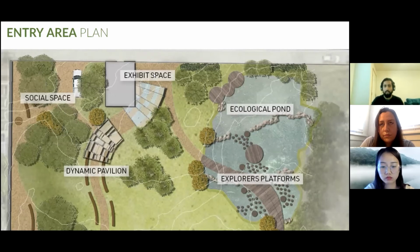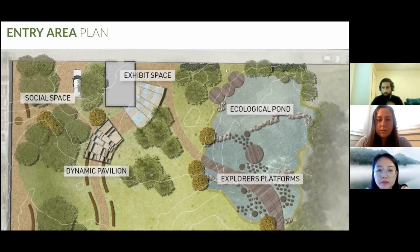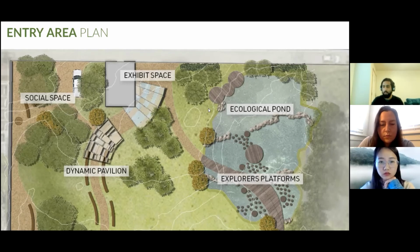barn, just to enhance it and empower it a little bit more, and just get more out of that exquisite material of aged wood. And then to the right, we have an informal explorer kind of entrance where it's encouraging people to get closer to the ecological pond and see the nature and just learn from what's within that area. And of course, there are some hidden activities or challenges incorporated within the design itself.